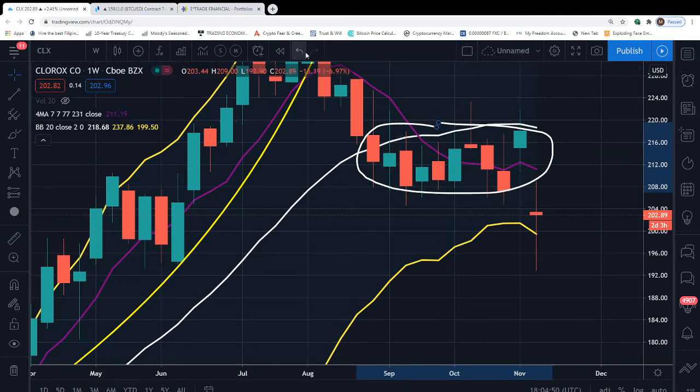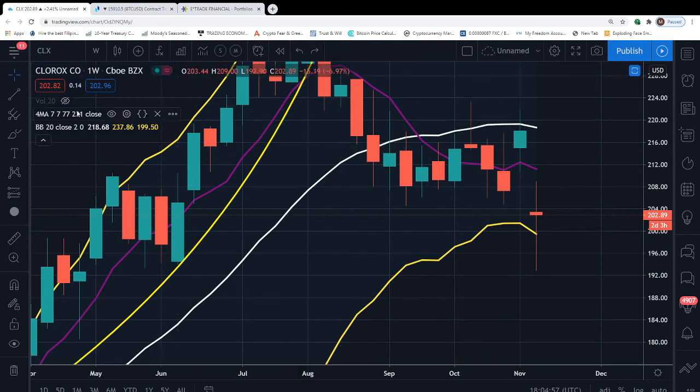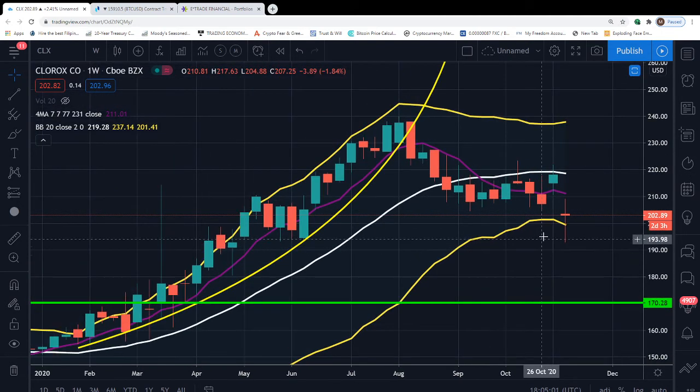Again, this is not guaranteed. It's not confirmed. Please do not go balls deep short on this thing just because I'm saying it's about to go down, okay? So we just have to keep our eye on this. Again, guys, I'm looking for the bullish counter move, okay? That's the ideal buy-in for me. So just watch this Clorox over the next 2 weeks.